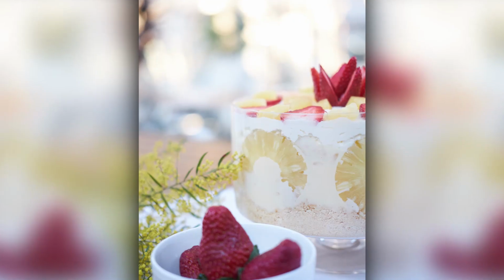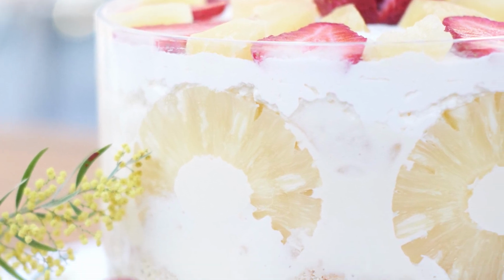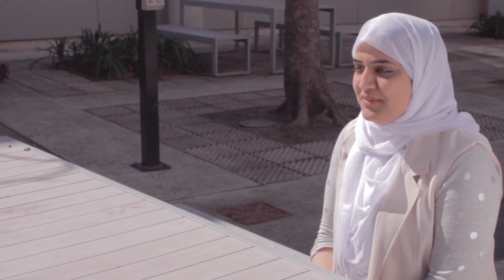My recipe is the pineapple souffle. So the texture is very creamy, very sugary, and the taste is just amazing for me. The recipe is from my aunt, and then my mom made some changes to it. It brought together our family.